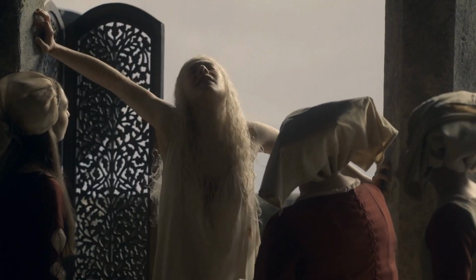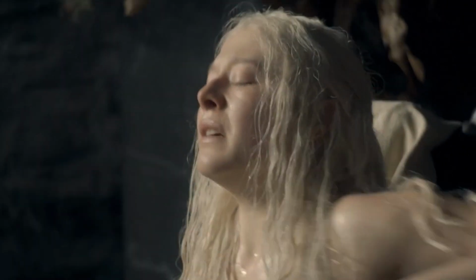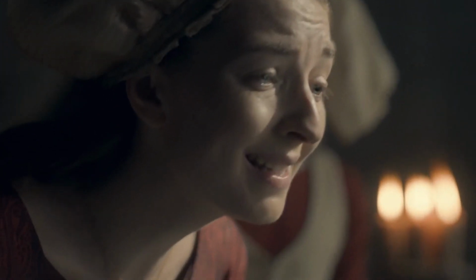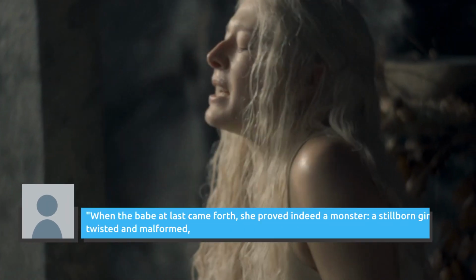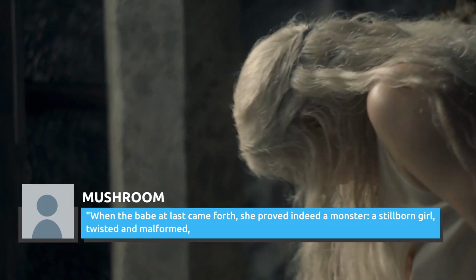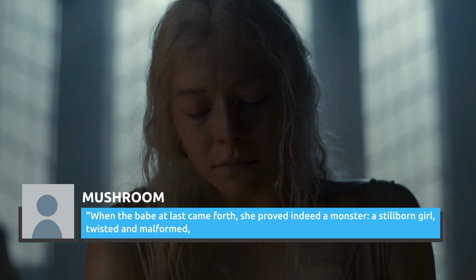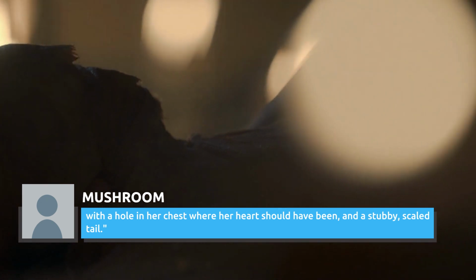In the Fire and Blood chapter, The Dying of the Dragons, a fool known as Mushroom claims that Rhaenyra cursed baby Visenya during her premature birth, calling her a monster and yelling for her to get out. Mushroom goes on to allege that these curses bore fruit when Visenya was finally born, saying, "When the babe at last came forth, she proved indeed a monster, a stillborn girl, twisted and malformed, with a hole in her chest where her heart should have been, and a stubby, scaled tail."